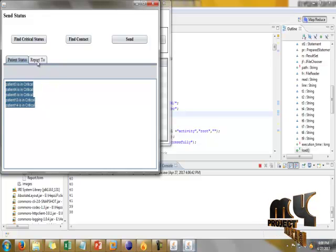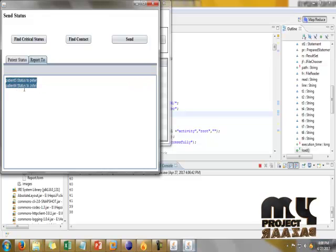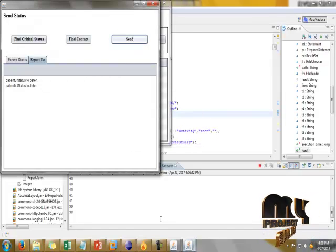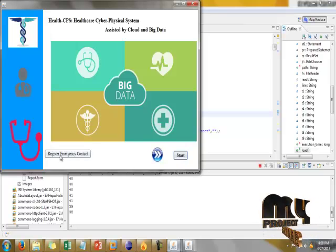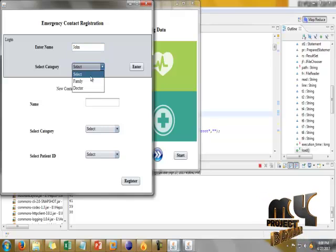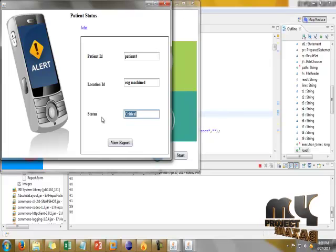So we have to send our report to the doctor. So find our report. Patient 3 status to Peter and patient 4 status to John. So send. Okay, status sent successfully. Then register emergency contact: if anyone wants to come and see the status, they have to register first. John, select family, enter, then we give our report whether the status of the patient is critical or normal.